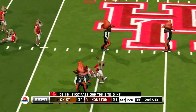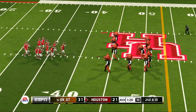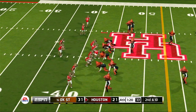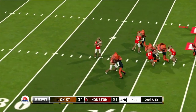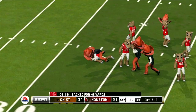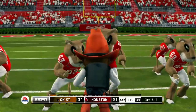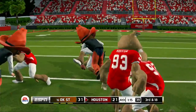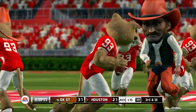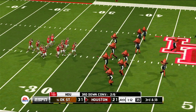Got a man open, bad pass. Second down, 10 to go. Ball on the 43-yard line. And he's leveled at the 35-yard line. Loss of 8 yards on the play. That'll bring up third and long. So the sack makes this third and very long.